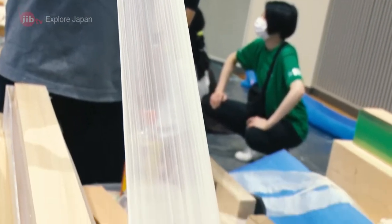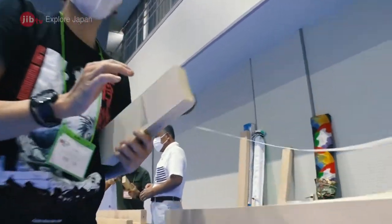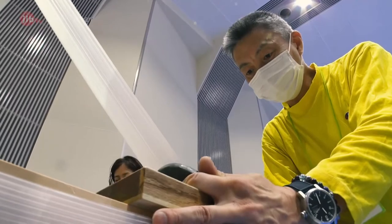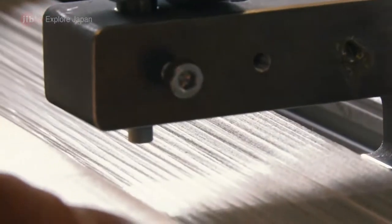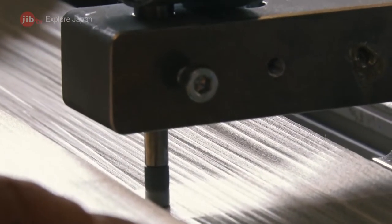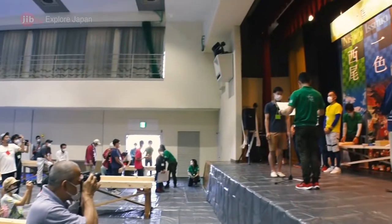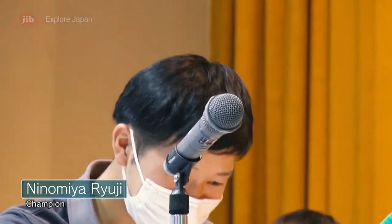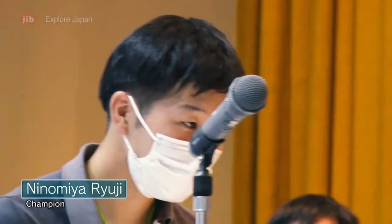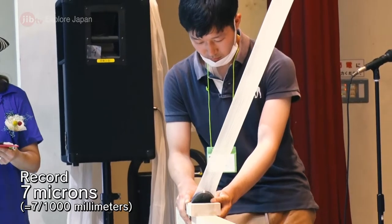You can see how thin the shavings are for yourself. They're transparent. But if the strip tears or breaks, the participant is disqualified. Measurements are made with great care. The measurements are in microns, which are thousandths of a millimeter. This year, there were around 150 participants. The champion was a young carpenter, just 24 years old. His record was 7 microns, or 7 thousandths of a millimeter.